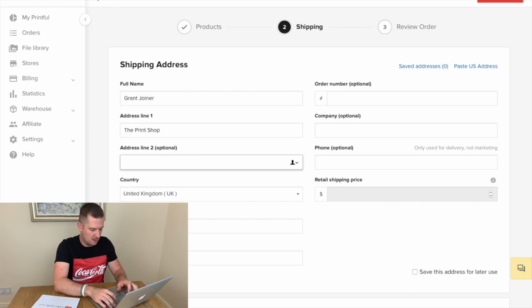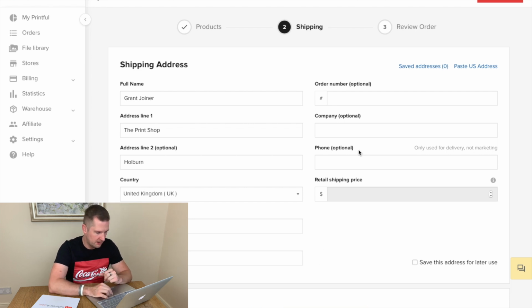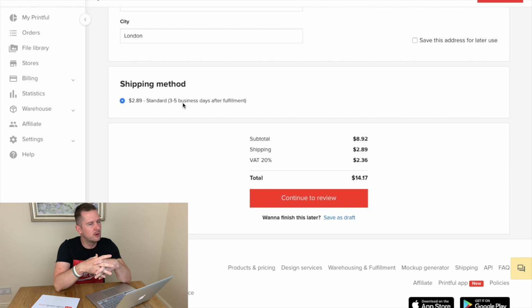So Holborn, and that's EC1R 0AU, which is in London. Fictitious address there, so don't worry about it. Calculate shipping. So now let's see what we're doing. So 3 to 5 days after fulfillment, standard. So that sounds about right. So I think they allow 3 or 4 days. That's about 5-6 days to get to the customer. Absolutely fine. Here's the problem. So $8.92.